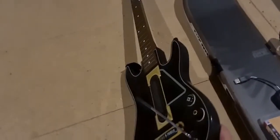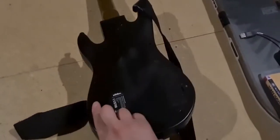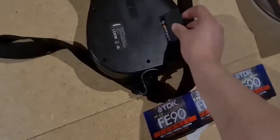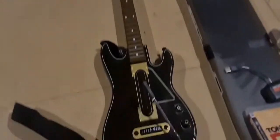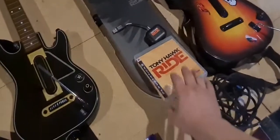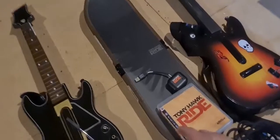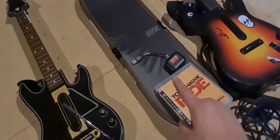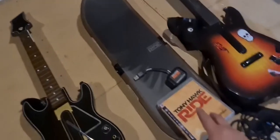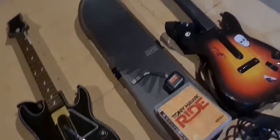First of all, we got, I think it's a Guitar Hero Live guitar. Batteries there. Not sure if you're supposed to have a dongle for it. I'm guessing so, but no dongle, but we'll get money back on that. Picked up this, never seen it in a while before. It's the Tony Hawk Ride skateboard game dongle for the PS3. Looking at around 30 quid for all that there, so my money back.